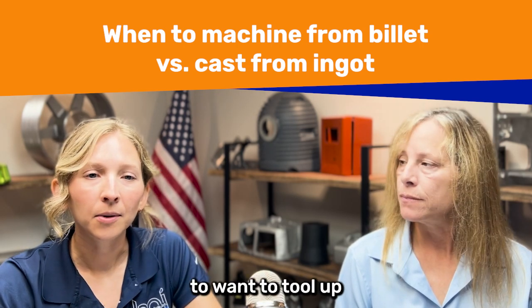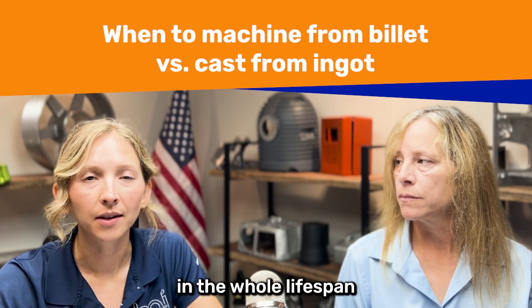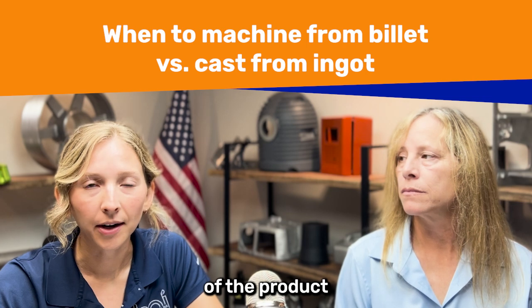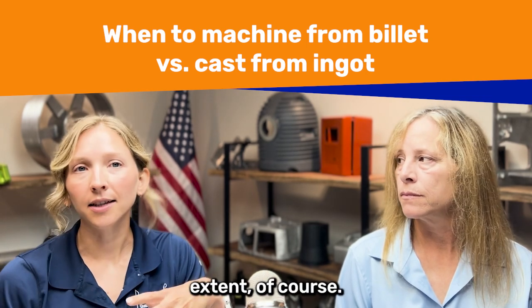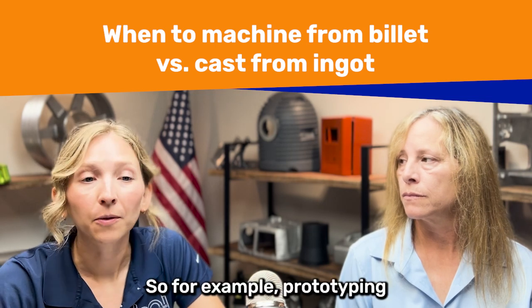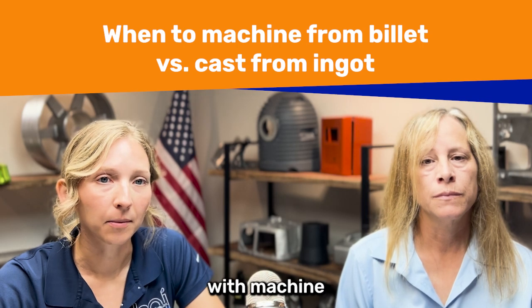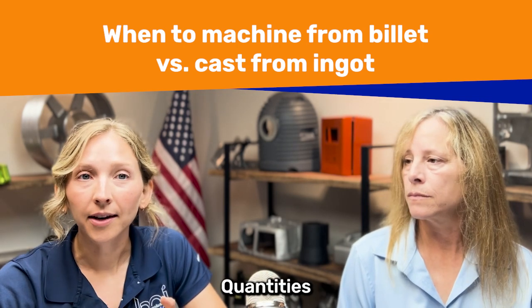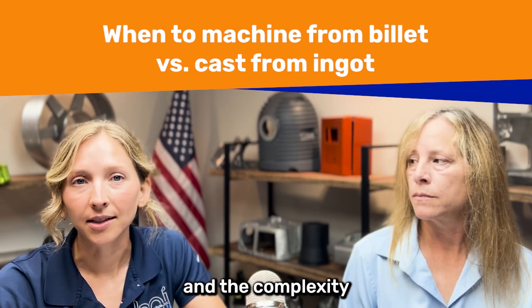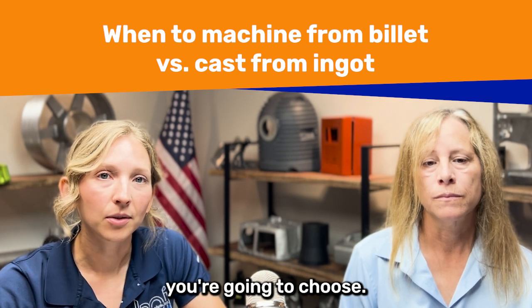So you're not going to want to tool up if you're looking to make 3 to 5 parts in the whole lifespan of the product, to a certain size extent, of course. For example, prototyping would be a great way to go forward with a machine from billet. Quantities and the complexity of the part really drive what process you're going to choose.